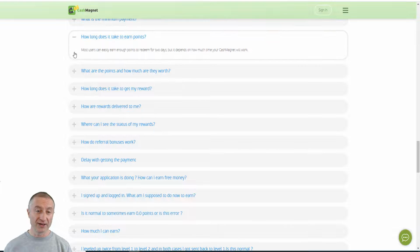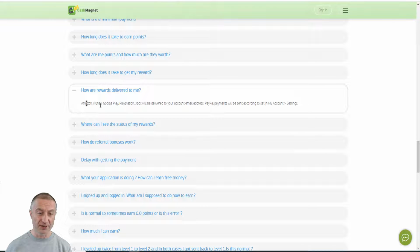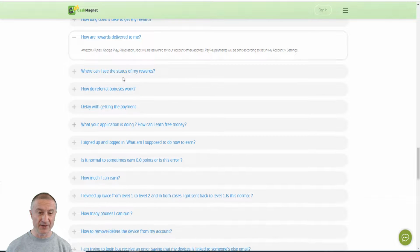Now, how long does it take to earn points? Of course, you can earn enough points to redeem in 2 days here. So it goes pretty fast actually. And what are the points and how much are they worth? I think that 10 points is worth $0.01 here, so $1 is 1,000 points here. But you can have a look at the details here for yourself, more or less, okay? How the rewards are delivered, it more or less explains the same thing here. So you can see the status.